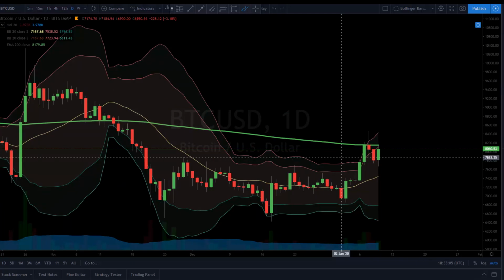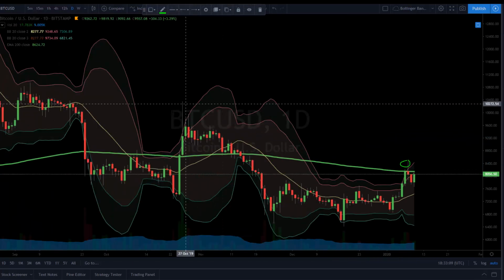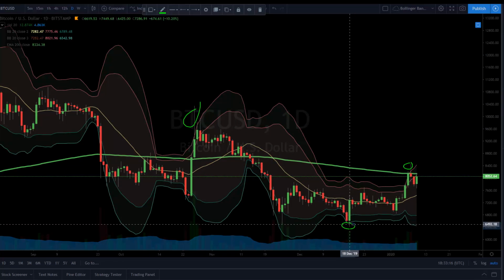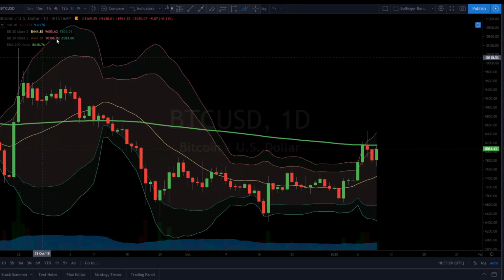On the daily view, we came out into the mean reversion sell signal area. Outside of that third standard deviation is often a good place to take a short signal. Outside of the third standard deviation at the bottom is often a good place to take a buy signal. So let's continue to zoom in on this and see.